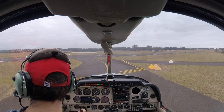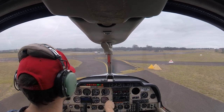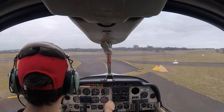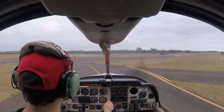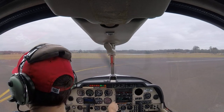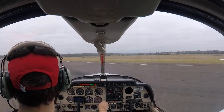Camden Tower, India Romeo November is ready at holding point Echo, runway 24 for circuits. Romeo November, Camden Tower, line up. Line up, India Romeo November. Fox Whiskey Charlie, taxi to parking. Taxi to parking, Fox Whiskey Charlie.